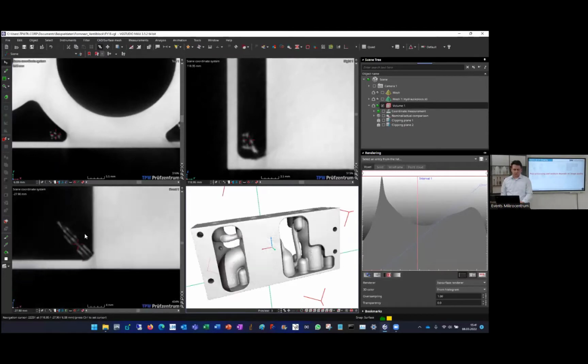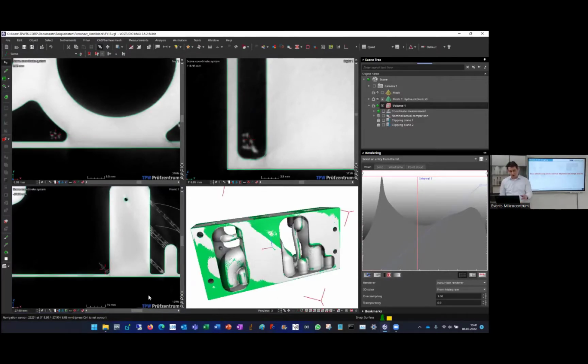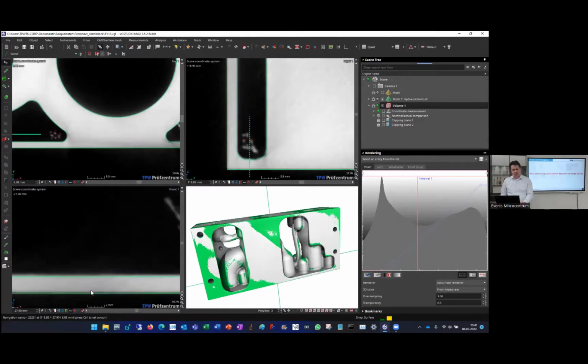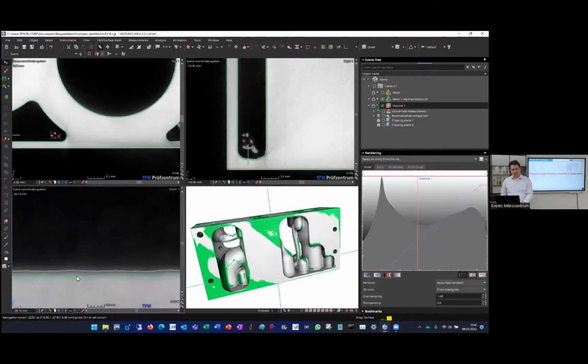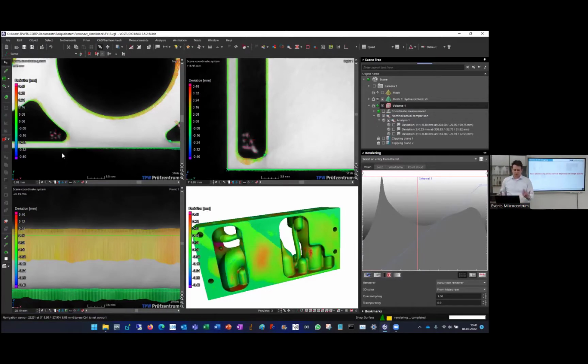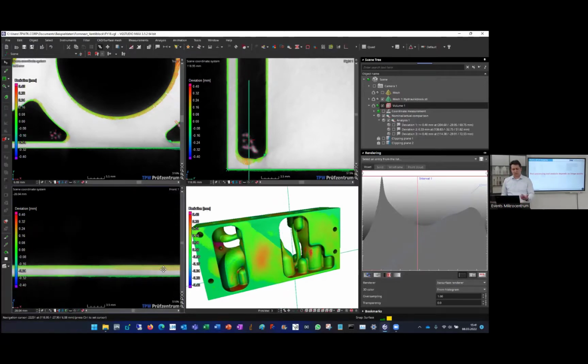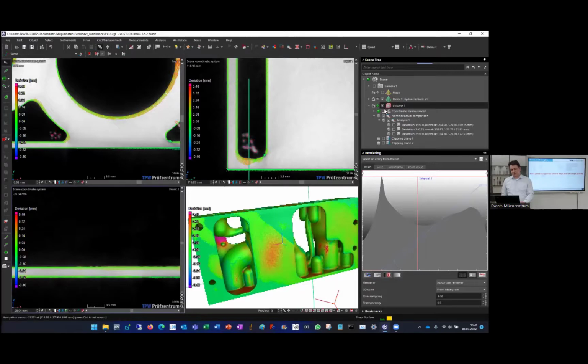Now what we do with such a data set, for instance, is load the CAD information into the scene, and then we can compare. What you see now is the green line, which would be the CAD file, and I'll switch on the white line, which refers to the surface of the actual part. Then you can automatically measure the actual to nominal comparison over the full surface of the part. So you can measure the difference between the CAD file and the actual part. All this is stored in this scene.